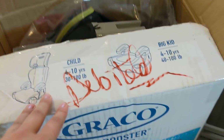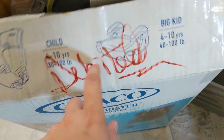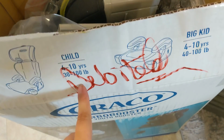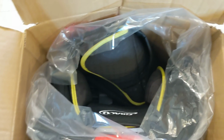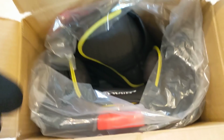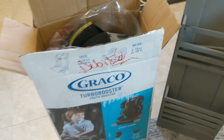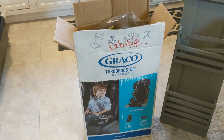And it says right here, debited, which this store has done before. So I'm not sure if somebody returns it and then they can't get it back into their system or what. But I haven't really opened it. I'm assuming it's brand new. Here's the little armrests. There's the back. It looks brand new. So I know that Walmart just did that thing where you can turn in an old car seat and get a $25 gift card.